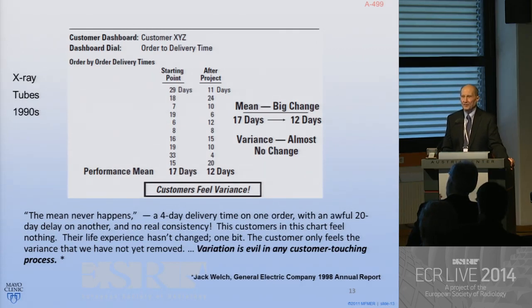This is my favorite slide of the talk. In the 1990s, Jack Welch, a very famous businessman who was then leader of General Electric, put out in his annual report his initial efforts at Six Sigma at General Electric, which actually was with X-ray tubes. They were trying to reduce the delivery time to their customers. They spent millions and millions and millions of dollars to do that, only to find out that when they queried their customers, none of their customers really felt any difference. They still suffered from the variability of the delivery. And Jack Welch wrote in the annual report to all the stockholders, variation is evil in any customer touching process.